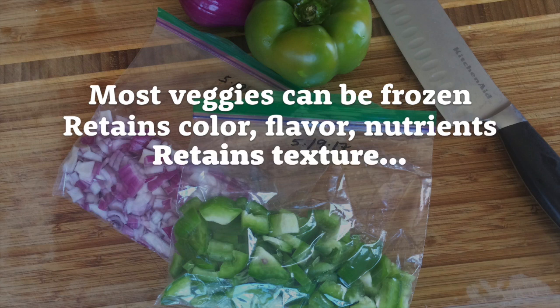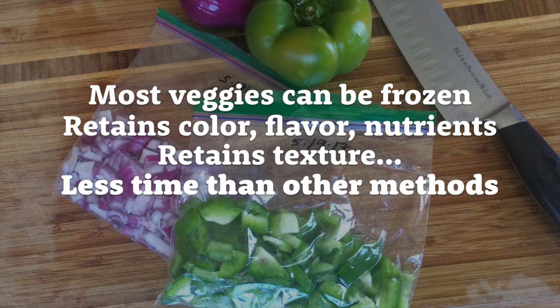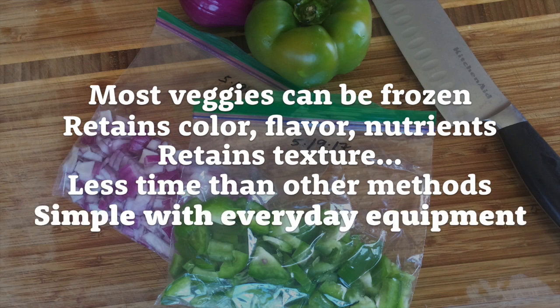And with freezing, you're retaining the texture of that vegetable as well. You can chop it and freeze it versus when you're canning and you're basically mushing it up. So you can retain some texture of your vegetables. And it takes less time than, say, drying, canning, and fermenting. It happens pretty quickly. And these are simple procedures that you can do with household items. I basically went into my kitchen and just used whatever was there.